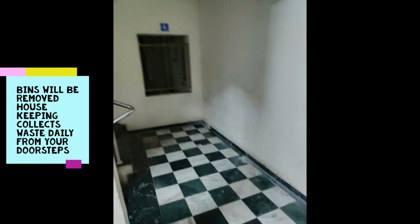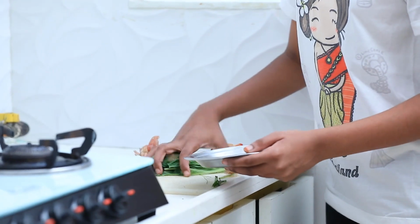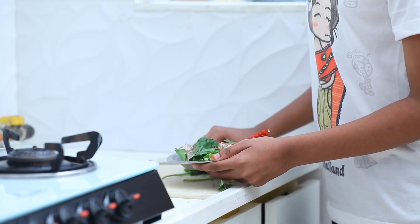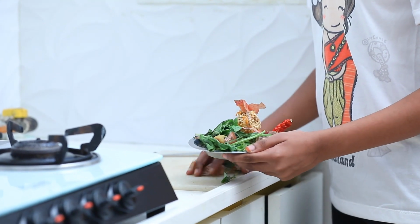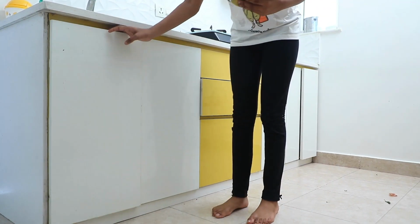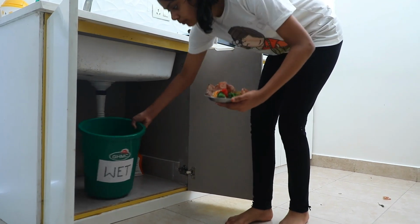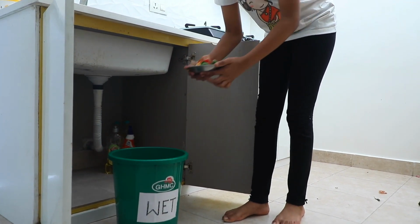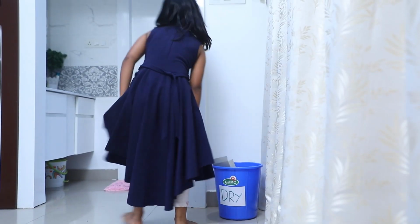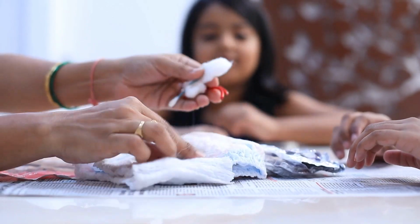All the scraps from the kitchen, fruit and vegetable peels, leftover rice and curries, and all other biodegradable waste are to be collected and placed in the green bins titled wet. All the dry recyclable waste generated in your home is to be placed in the blue bins. All the reject waste is to be wrapped in newspaper and placed in red colored reject bins.